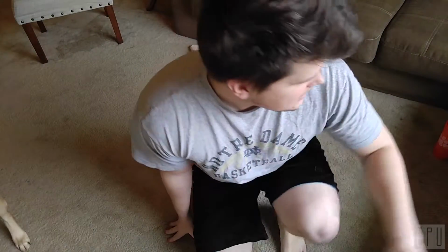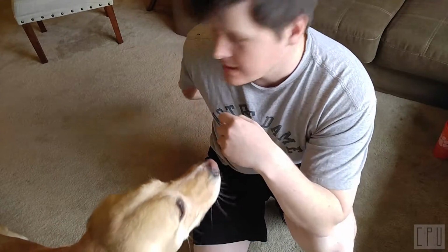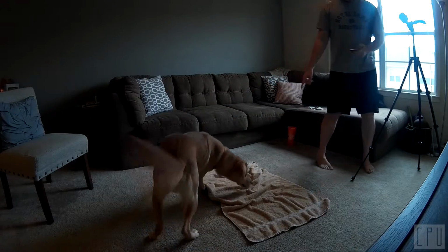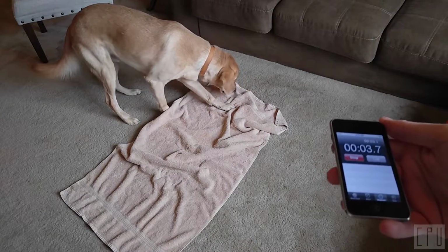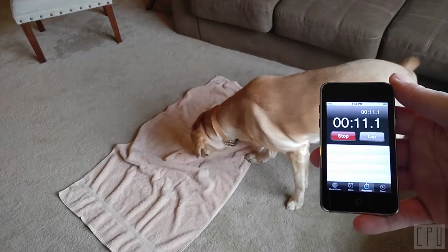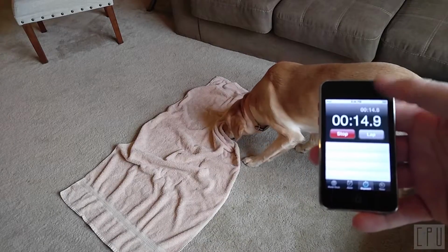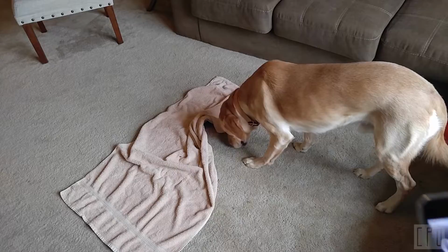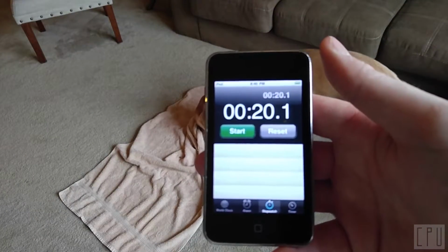Alright, the next test is to take a treat and put it underneath the towel and then see how long it actually takes for him to get it. You have to let the dog see you put the treat underneath there. As you can tell, he definitely has eyes on it right now. And we'll see how long it takes you to fish it out, okay? Get it. .1 seconds.